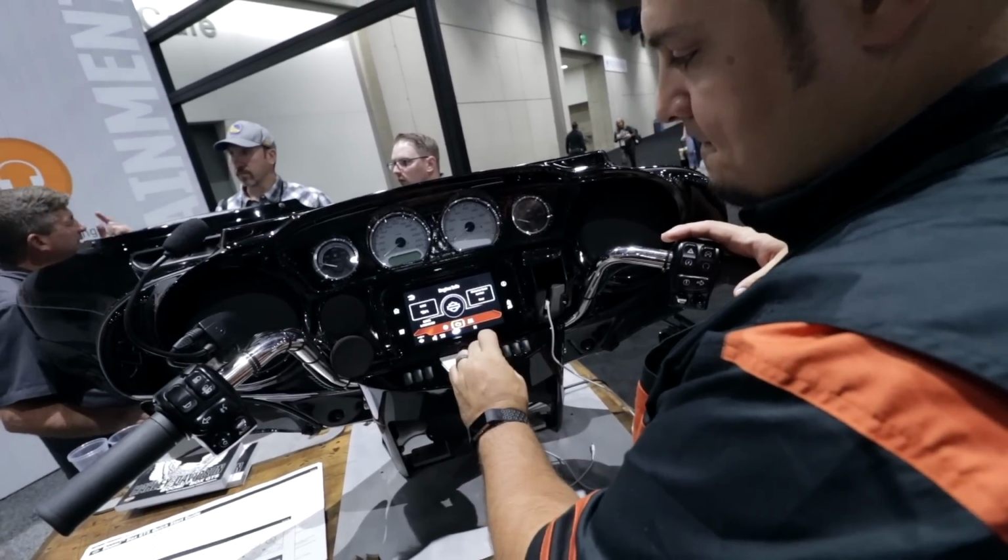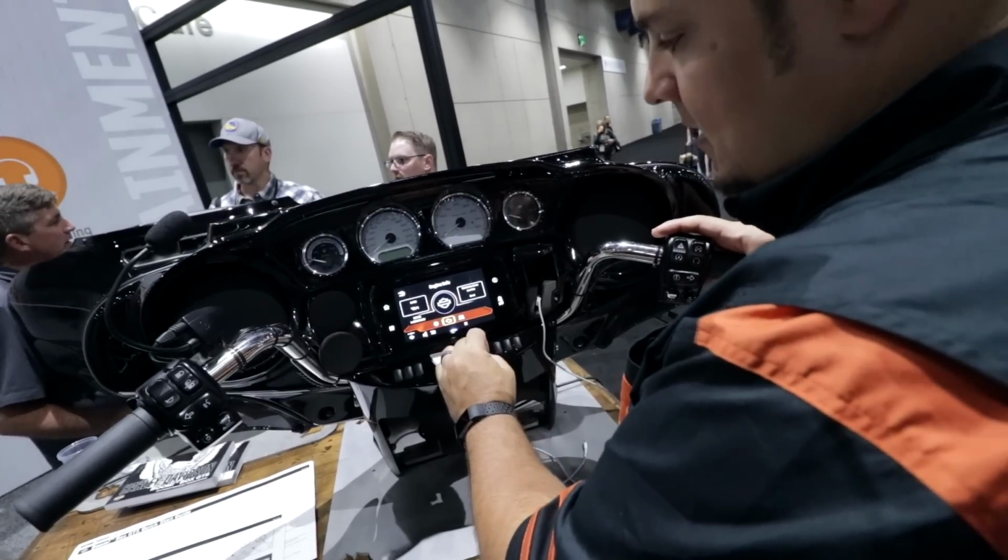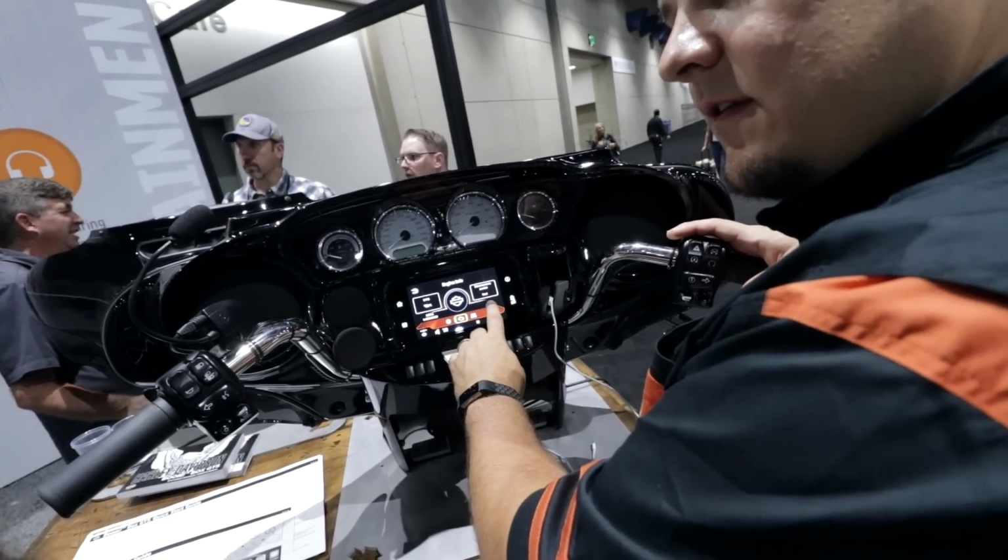If the info button is the back button, how do you get to it? So that's cool. You'll also notice a new feature here, distance since last service.